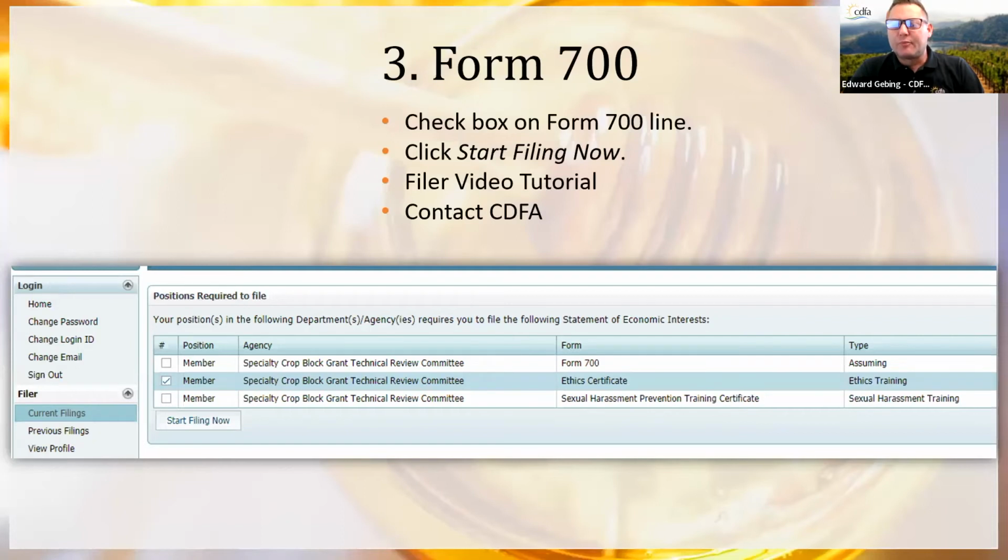To complete the Form 700 in the eDisclosure system, check the box in the Form 700 line and click the Start Filing Now button. If you have any questions while you are filing the Form 700, we encourage you to view the Filer video tutorial located under Video Tutorials in the menu on the left side of the screen. You can also email Office of Grants Administration directly.